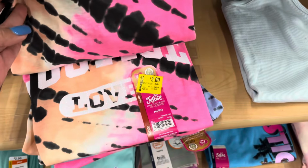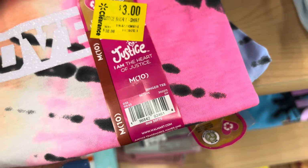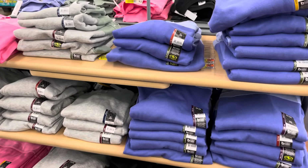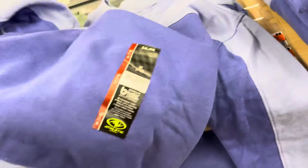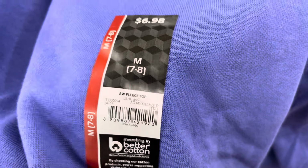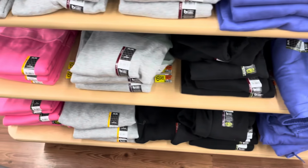They also have this one right here and this one is also going to be $3. It is also marked. Over here they have these for $4. This is just a sweatshirt and this is for girls, but this is how it looks. They do have different colors to choose from. They have this purple one. They also have black and gray and pink.